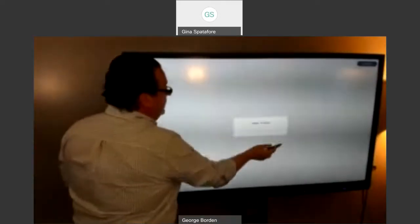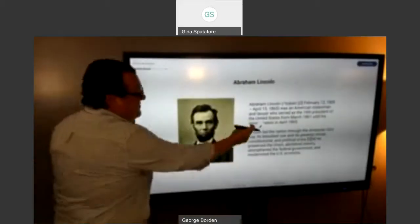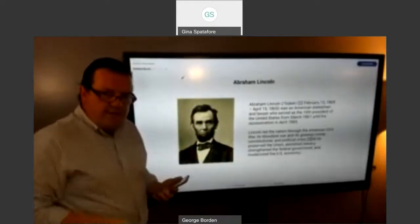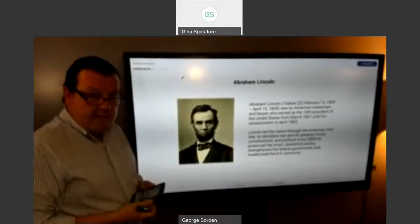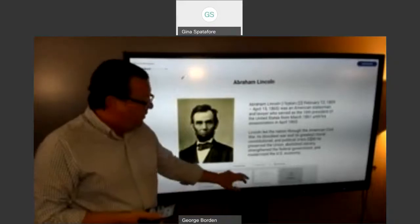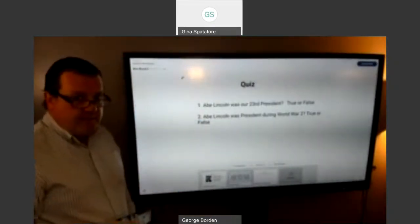And this is just a little simple quiz. So let's just say that here's the class information. It's old Abraham Lincoln. So we're going to go ahead and assume we've already taught the class this information on Abraham Lincoln. Well, because the whiteboard can have more than one whiteboard, you can go to the second whiteboard, and there's my little 2-question quiz that I put together for the class.